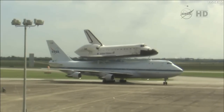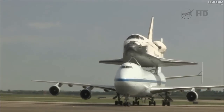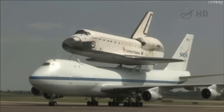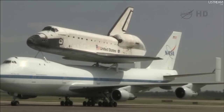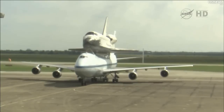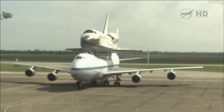This is Mission Control Houston. Again, we're getting live footage of the Space Shuttle carrier aircraft with Space Shuttle Endeavour as it had just arrived at Ellington Field. You can hear cheers in the background from the crowd who have gathered to watch this momentous occasion.